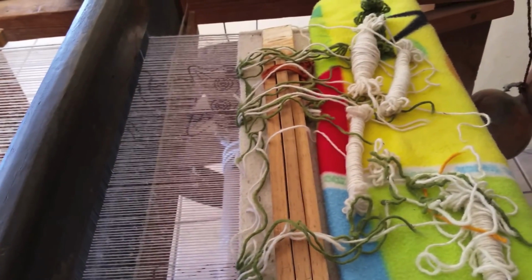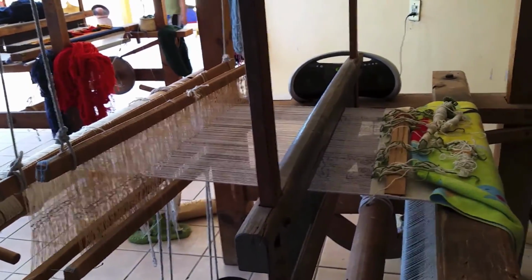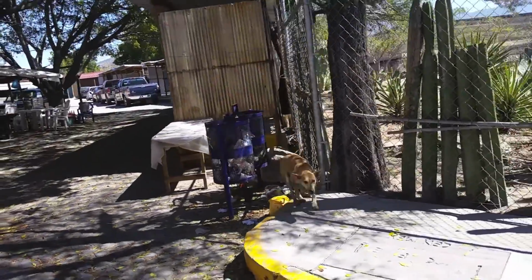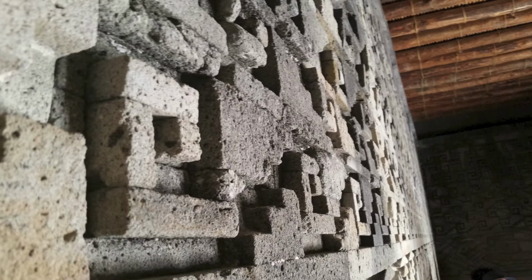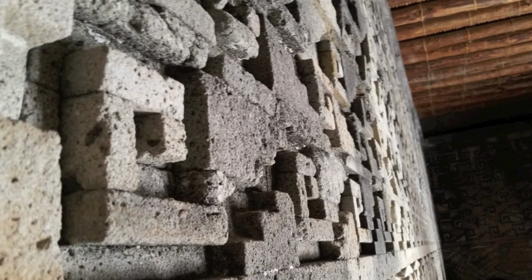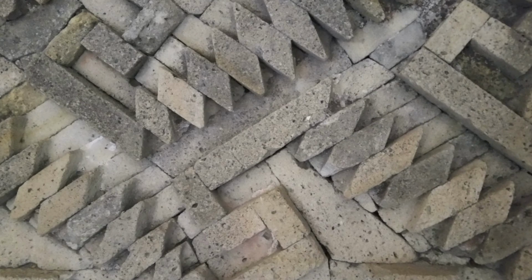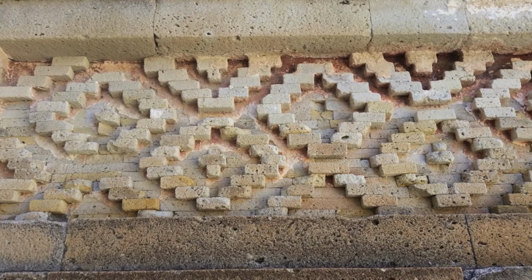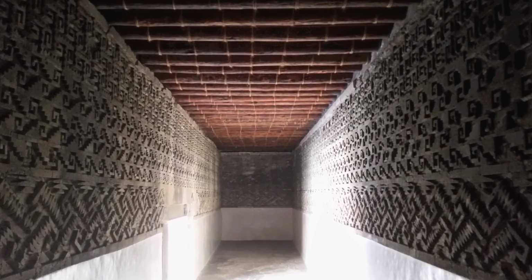You can see where they trace the drawing onto the string, and then they do their weaving, the different designs. Next stop's the Atzompa ruins, and we saw this guy getting some lunch out of the trash basket. Now the Atzompa ruins were pretty neat because they actually used little stones and fit them all together.